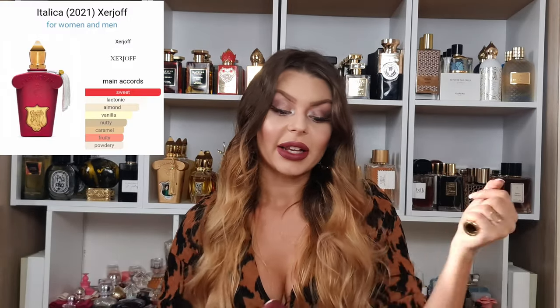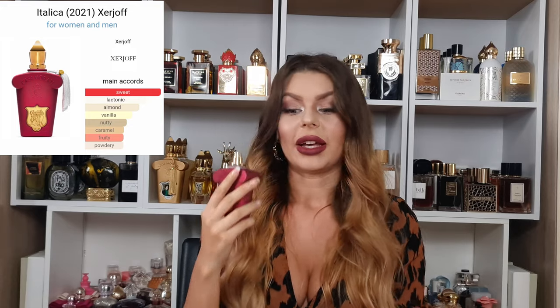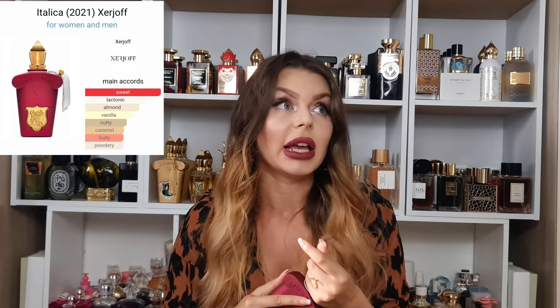Next, we have Italica from XERJOFF. Italica, I know it's not for everyone. I know some people that absolutely hated it. I love it. I genuinely love it. For me, it smells like an almond croissant. It's super creamy and buttery, and the almond in this is just phenomenal. I love it. Again, I've heard some people saying that they don't like it.